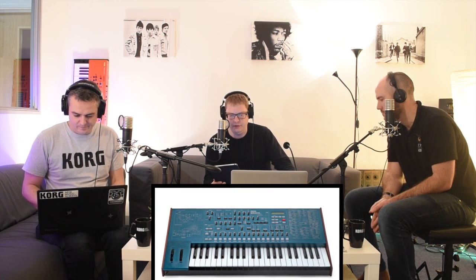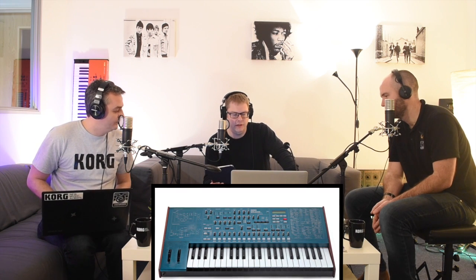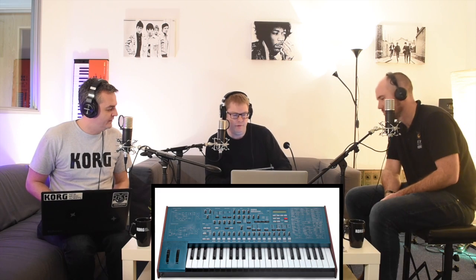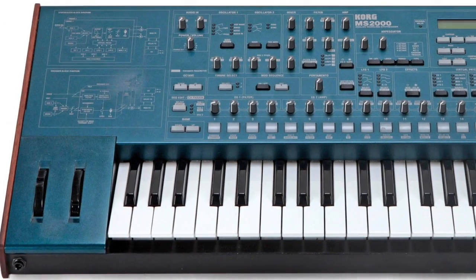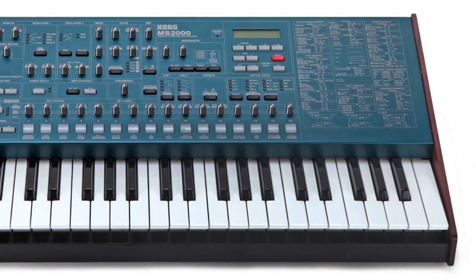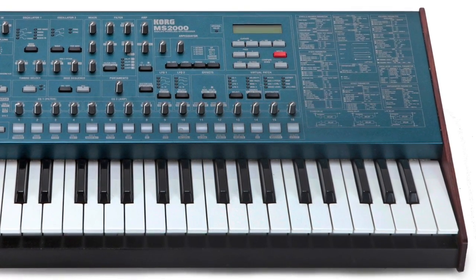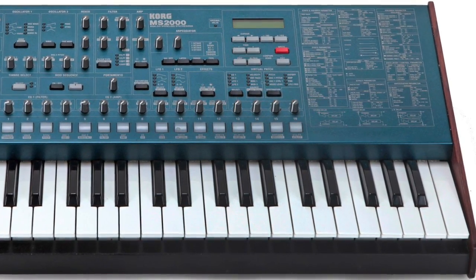It's got wooden side panels and a full metal chassis. It's also got nice diagrams on the top: signal flow diagrams on the left, and on the right all the parameters. This is actually the MS-2000B I've got in front of me, and we'll go through the differences in a minute, but the original one was just called the MS-2000. They describe it as a dark teal blue, but it was a kind of greeny blue colour.